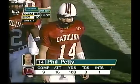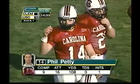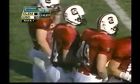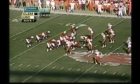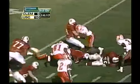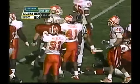There are Petty's numbers in the first half, 108 yards. And in all honesty, penalties really hurt the first couple of drives in the ballgame for the Gamecocks. So they had better field position than it turned out they would have because of penalties. And those numbers, all things considered, pretty good for Petty, averaging 154 yards passing per game. Somebody was offside there, and it's a quick hitter to Andrew Pinnock, and he's got the first down. John Luke makes the tackle.